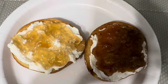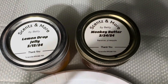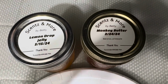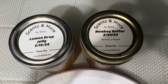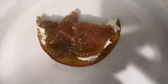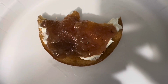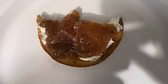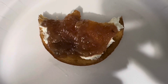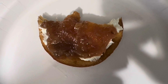Here are my bagels. I don't think I said, but the monkey butter is banana and pineapple, and I had not tried that one. That's a very interesting flavor. I like it. The lemon jelly, delicious. Monkey butter, very delicious as well. Very similar to apple butter, but it is banana and pineapple. I had never had it before, and it was also very delicious.